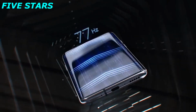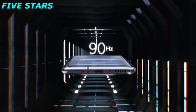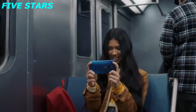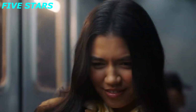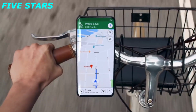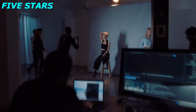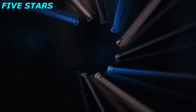Couple that with a 90Hz refresh rate and you can scroll smoothly through your favorite apps. Or play the most intense mobile games available with no compromises. That's because we've put more computing power into this device than ever before. Now you can move seamlessly between apps with software that anticipates your next move. Our adaptive brightness feature gives your eyes the least strenuous experience possible.